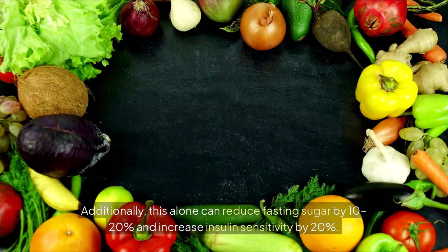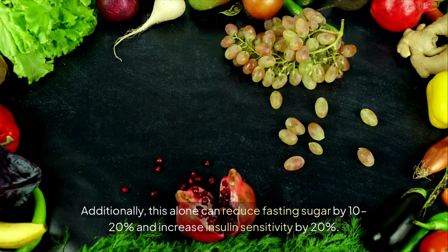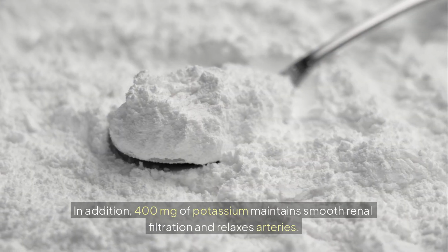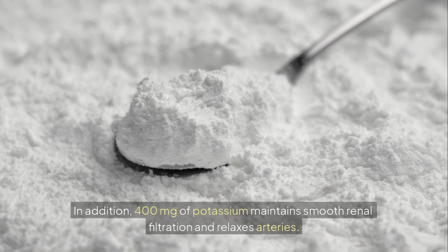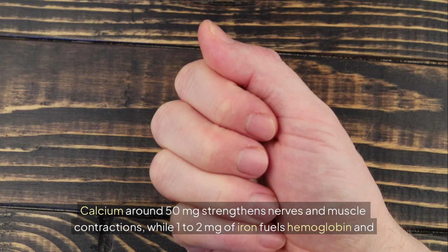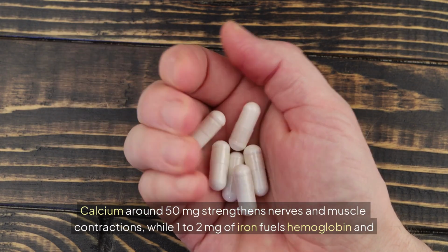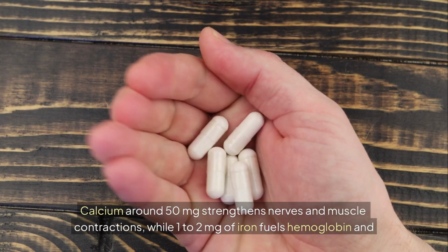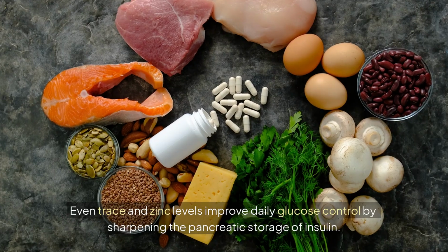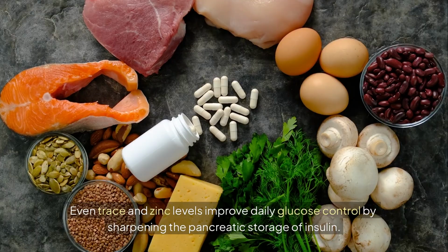Additionally, this alone can reduce fasting sugar by 10 to 20% and increase insulin sensitivity by 20%. In addition, 400 milligrams of potassium maintains smooth renal filtration and relaxes arteries. Calcium around 50 milligrams strengthens nerves and muscle contractions, while 1 to 2 milligrams of iron fuels hemoglobin and prevents fatigue. Even trace zinc levels improve daily glucose control by sharpening the pancreatic storage of insulin.